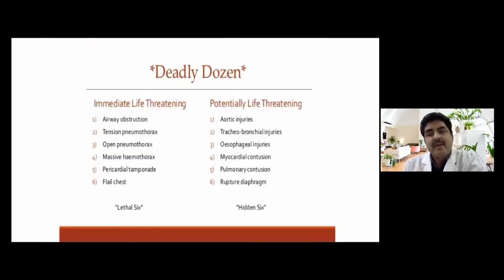And one of my MCQs in an earlier slide was the lethal 6. With this slide, you see that this is known as the deadly dozen. Immediate life-threatening situations and potentially life-threatening situations. The immediate life-threatening situations are the lethal 6: airway obstruction, tension pneumothorax, open pneumothorax, massive hemothorax, pericardial tamponade, and flail chest. And a few others are known as the hidden 6: aortic injuries, tracheobronchial injuries, esophageal injuries, myocardial contusion, pulmonary contusion, and ruptured diaphragm. These go along with chest trauma actually. So these are the lethal 6, very dangerous.